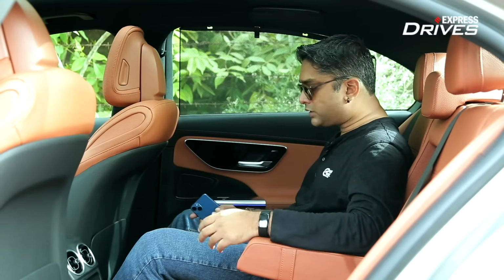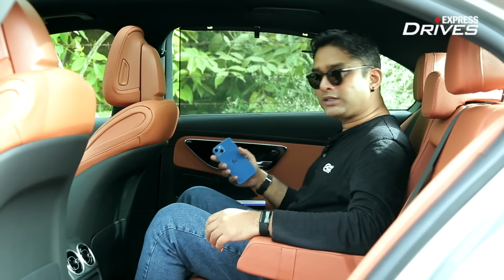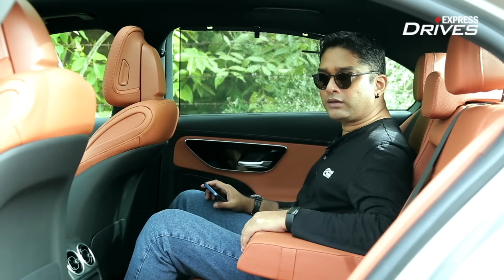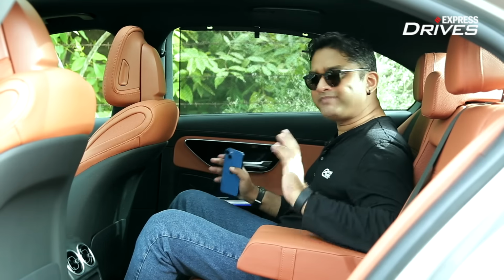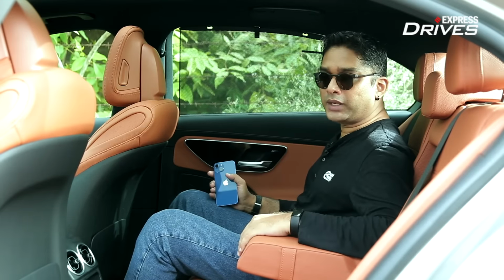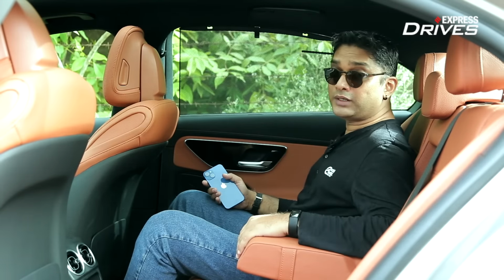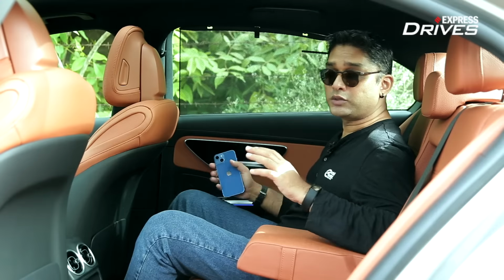In the back too, it's not bad. I mean, if you sit in your regular position, maybe a little bit of under thigh support may be lacking, but again, nothing really to complain about. It's a very comfortable place to be in, and yes, definitely a very luxurious place to be in.